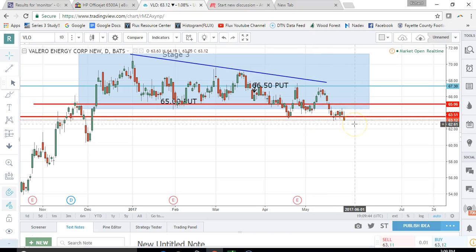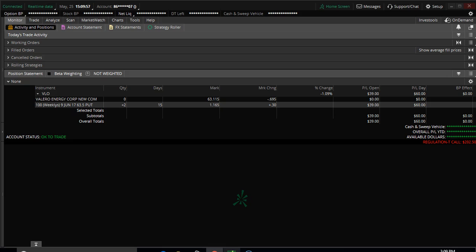I'm going to show you that in a second on the TD Ameritrade platform. Like I said, I use TradingView just to show people there's free stuff out there to use. This line is where I got in on the $63.50 puts. Let me switch over so you can check it out.